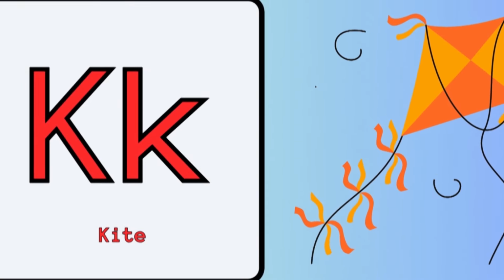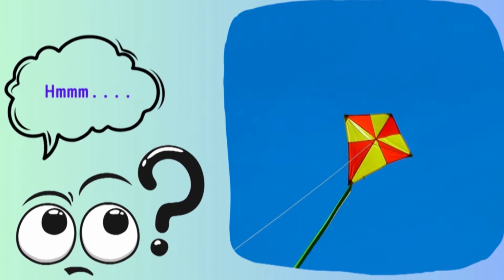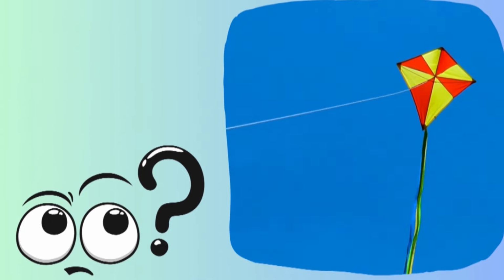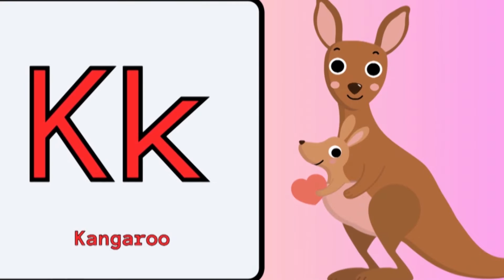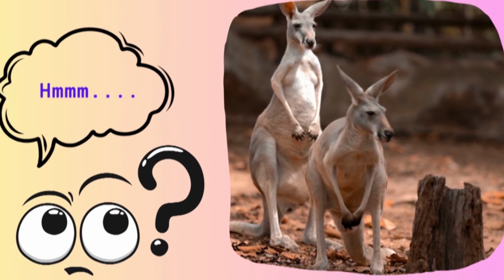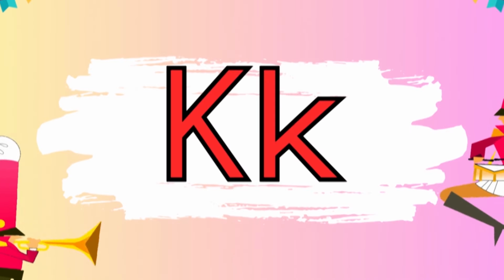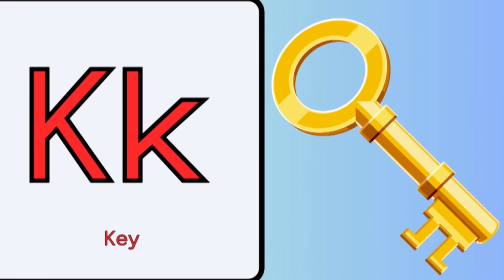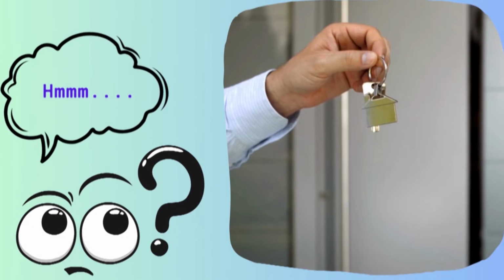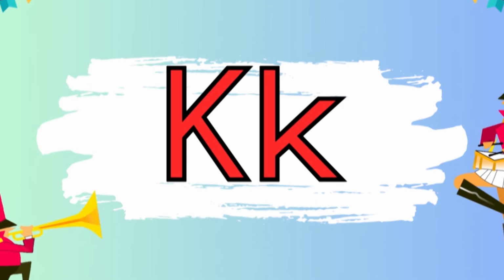K, kite. Kite starts with letter K. Correct. K, kangaroo. Kangaroo starts with letter K. That's right. K, key. Key starts with letter K. Very good.